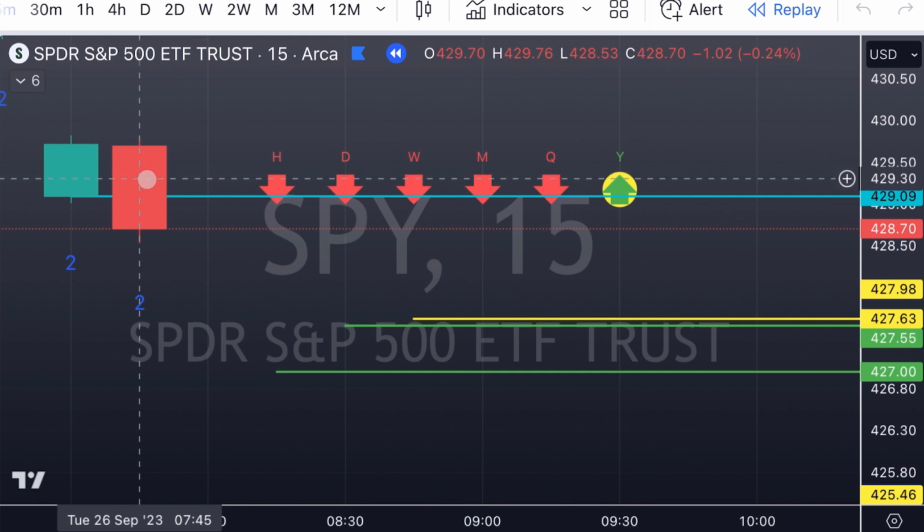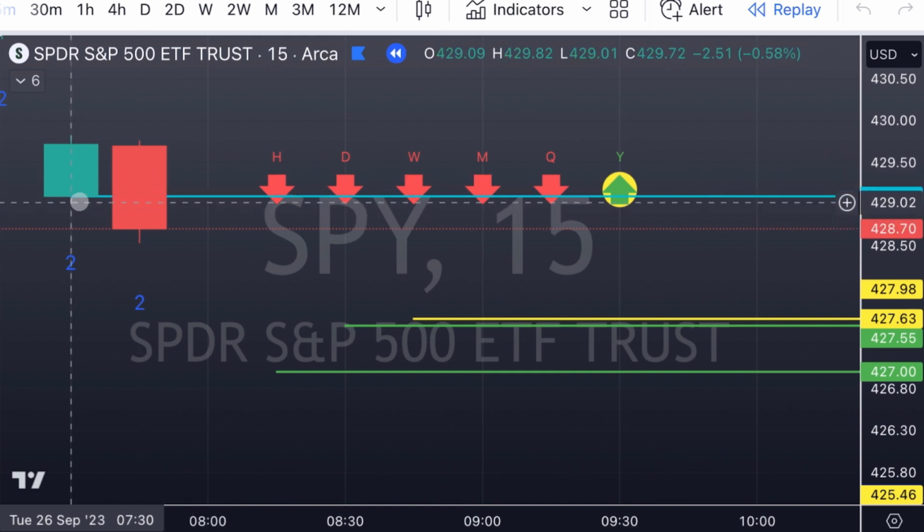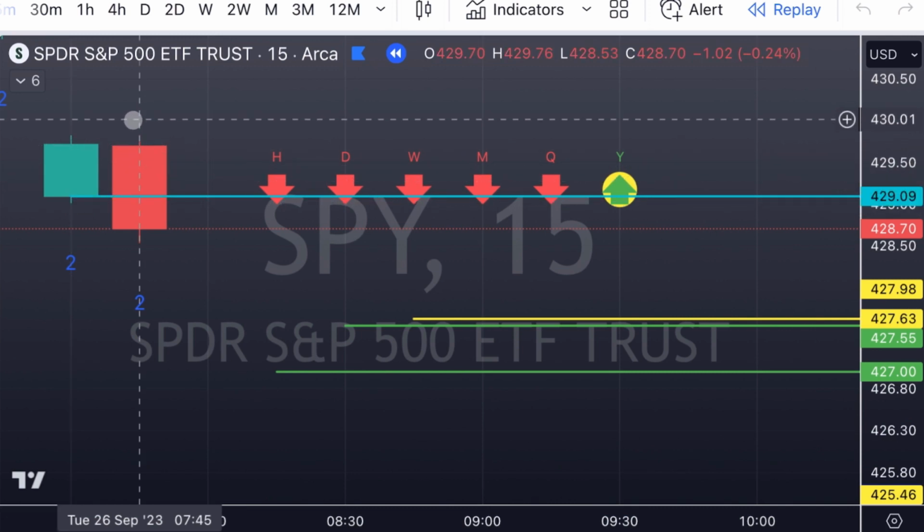So there are three different types of candles. A two down only breaks the low of the previous candle. A two up only breaks the high of the previous candle.